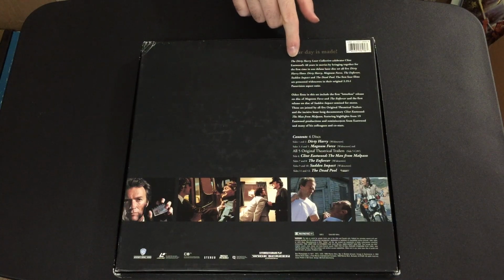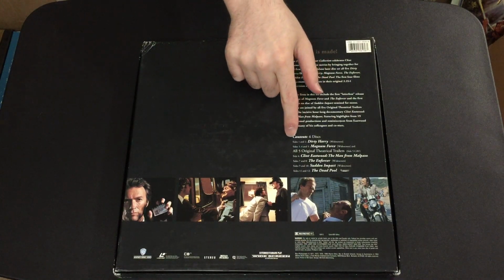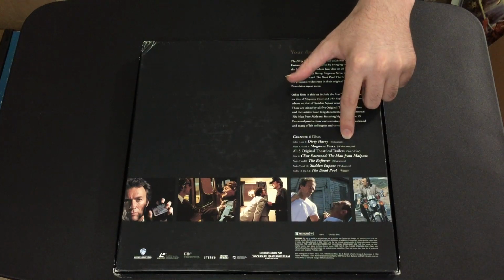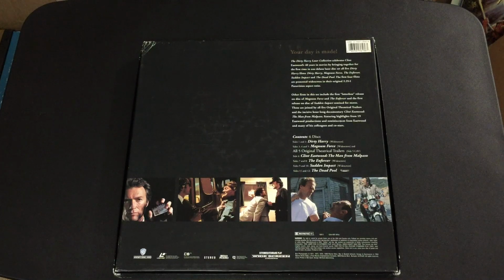And the text is simple, mentions every film, and then actually gives you the technical specs of each film, and that each film is actually listed whether it's widescreen or not. All of these are widescreen except for Deadpool, which replicates its Laserdisc separate release, and it's roughly an open matted transfer, because that film was actually shot in 1.85 as opposed to being an anamorphic scope feature.